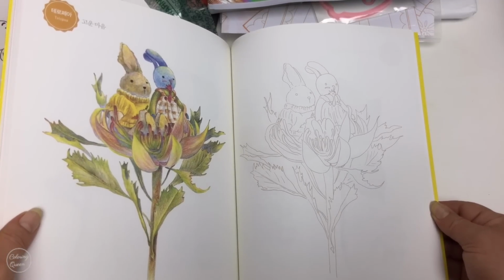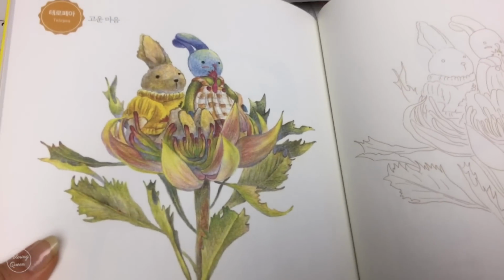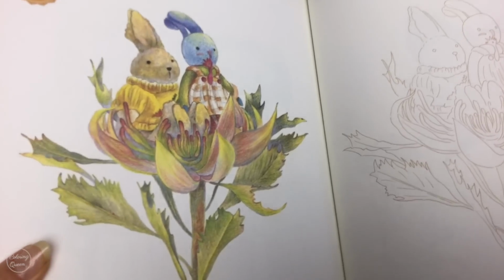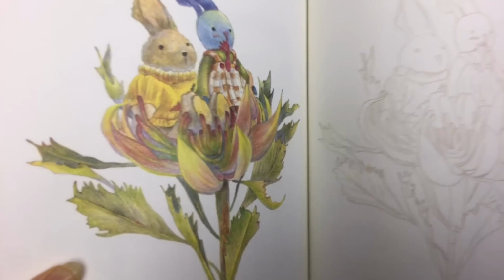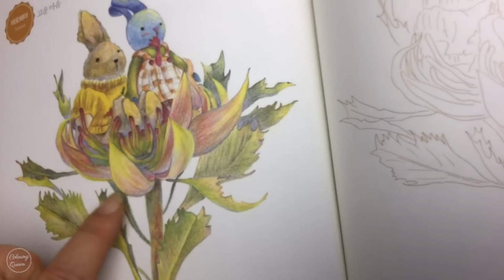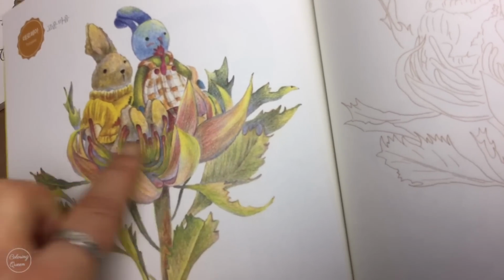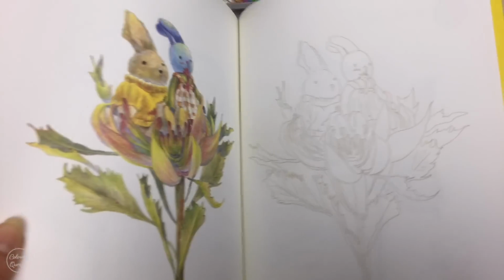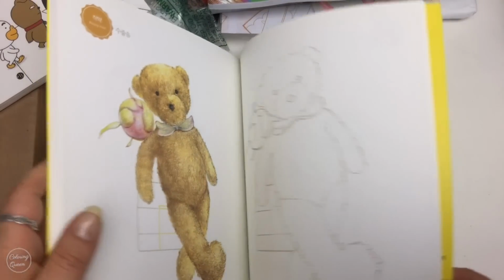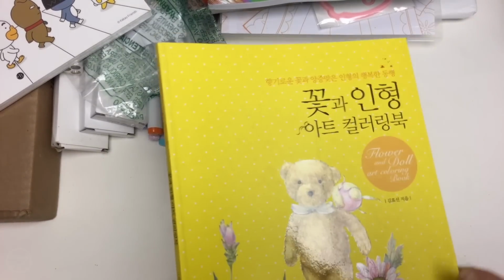And look at these bunnies. Bunnies in flowers. And look at the detail in this picture. Isn't it gorgeous? And you kind of feel that you could actually achieve this. I know that's weird for me to say, but you can sort of see the pencil marks, so you kind of know where to put the pencil. So yeah, it's a super cute teddy bear book. It's a Korean colouring book as well.